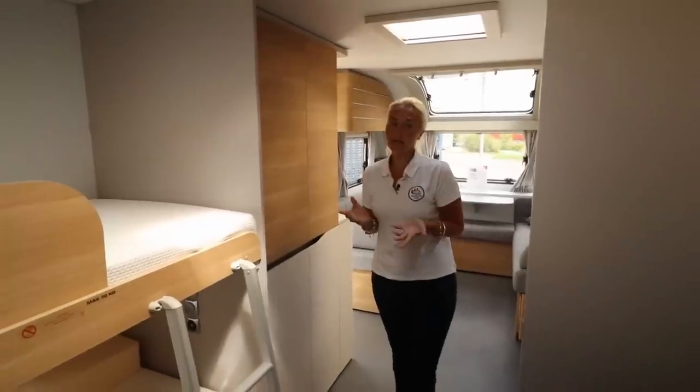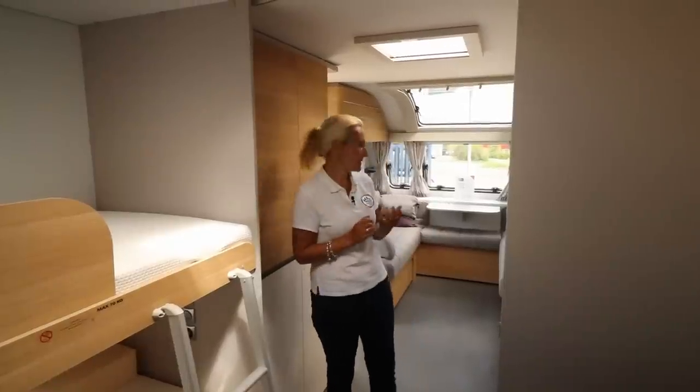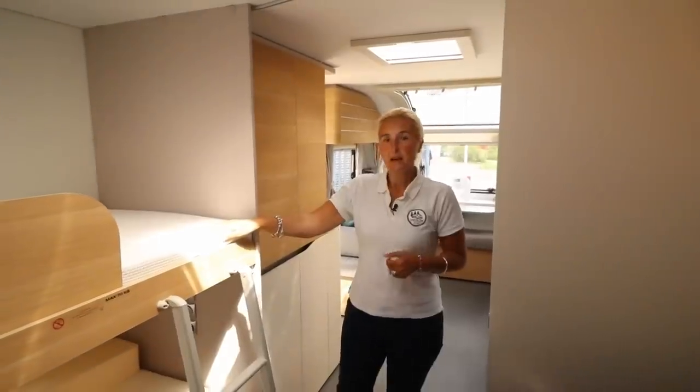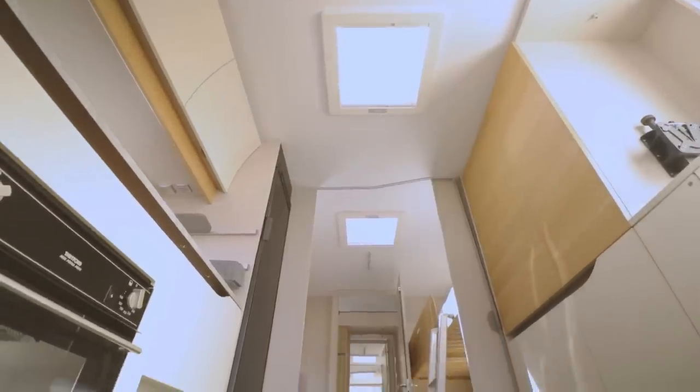So where are those berths that I'm talking about? If you go for the Sava in the 5 berth, then you've got the double bed up ahead. And then you've also got the 2 bunk beds here. Over here on the offside is the dinette, and that'll convert into a single bed. So that'd give you 5.